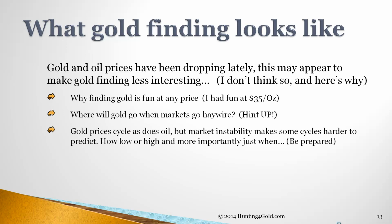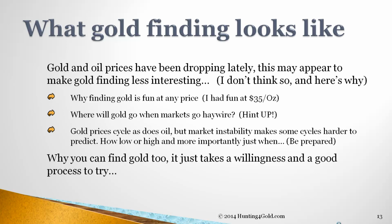Gold prices cycle, typically about a 32-year cycle. But market instability makes some of those cycles harder to predict: how low or how high, or more importantly, just when they will shift. So you need to be prepared to find gold no matter what the market's doing, because you never know when what you do as a hobby becomes something really useful. You can find gold too, it just takes a willingness and a good process to try. Are you ready to find some?